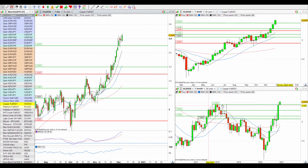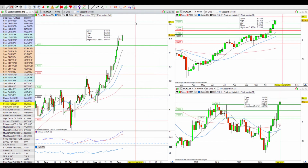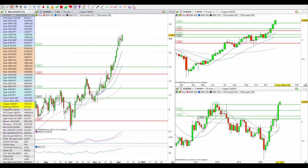I do love the fact that it's broken through these old highs, and all of that is positive, but I need that. So I'm going to avoid this for a few days. I need to see what it's going to do, if it's going to take a bit of a breather or push on. But it also makes sense that if gold is ready to go on now, we're going to see this also potentially push on a little bit higher.